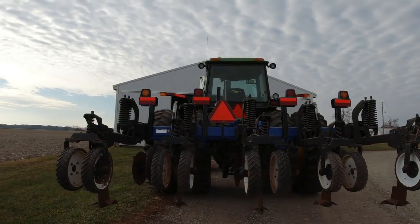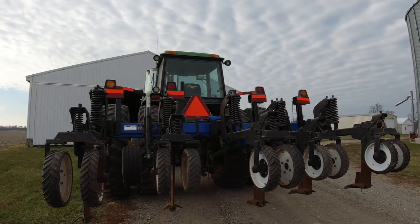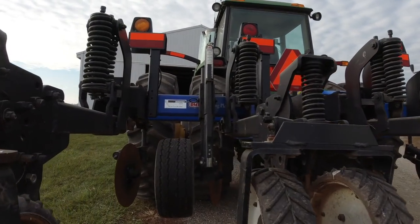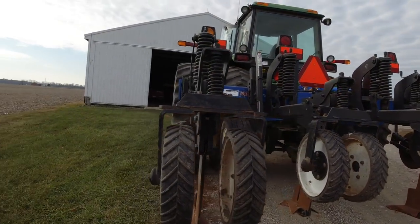Now we're gonna get some video of it running in the field. Kylie's gonna bring the drone out and try to follow it. I see we do have a flat tire. It's all right. We'll stop there and get some air.